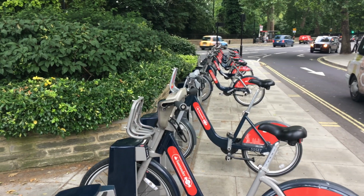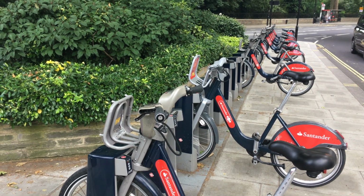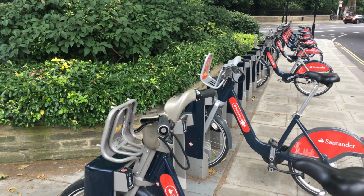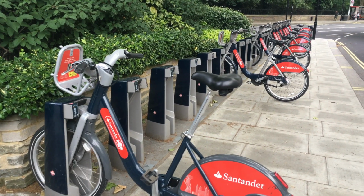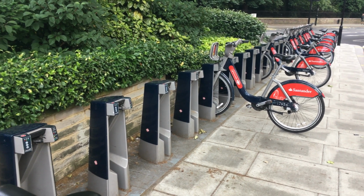The Humble Bicycle. Now what you're looking at here are rental bikes, or as they say here in London, bikes for hire. And this particular brand is Santander, also called by Londoners the Boris bike. And these were nicknamed so because Boris Johnson was mayor of London when these things came about in the city. They're pretty good. These have a docking station.